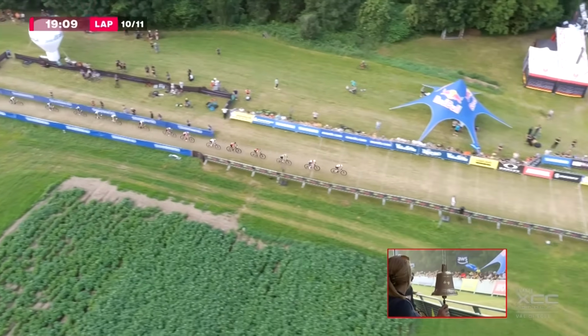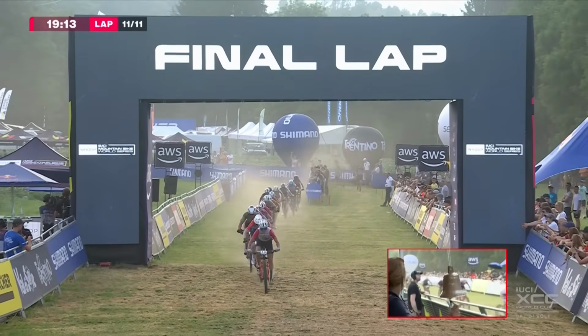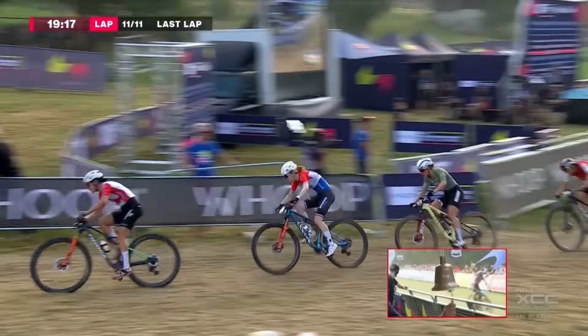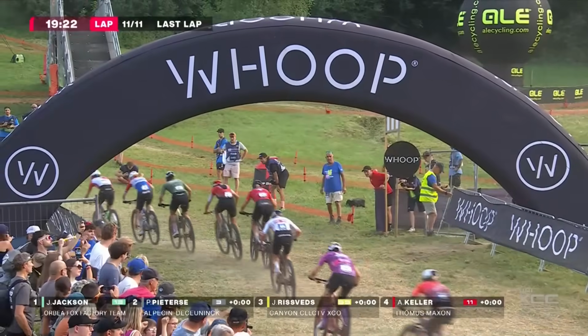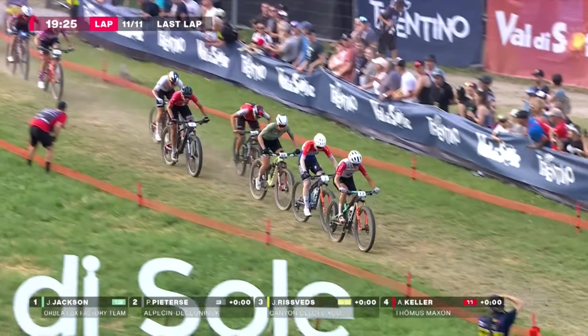And here we go. They take the bell and they head on to the last lap at the 5th round of the UCI Cross Country Short Track World Cup. Who is going to take the win here? Jen Jackson leads them across from Puck Peterson. Jenny Risveds. Koller's up around the back of Keller now. Steger's in there as well for Specialized.